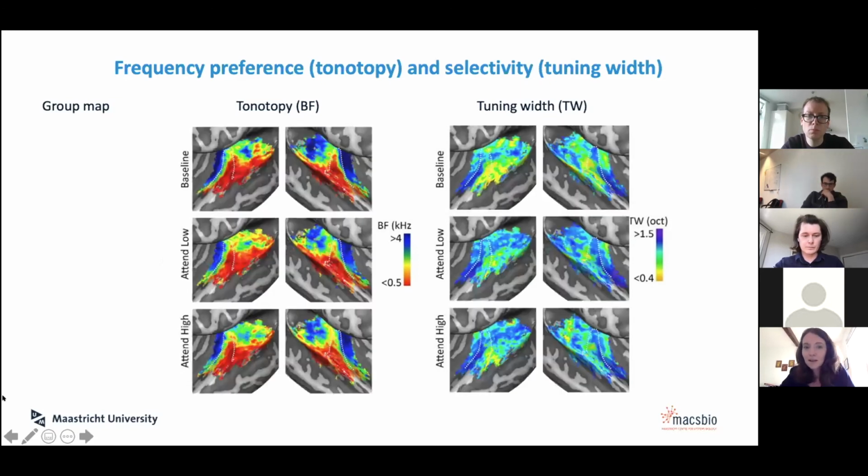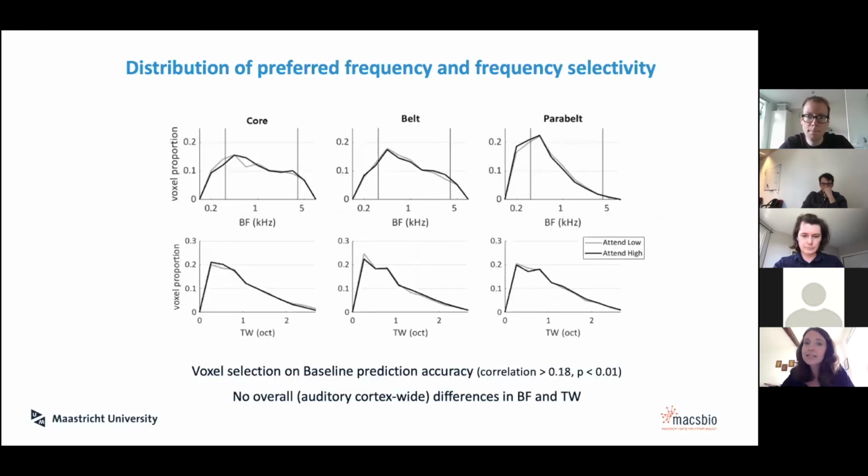These are the group maps averaged across the 8 participants. Nothing surprising here, except that you can see the pattern that you should see in these maps a bit better. We then went on to look at histograms of these maps to see if we could observe any differences with attention. And I'm showing you here on top histograms of best frequency in core, so primary, belt, secondary, and parabelt, tertiary auditory cortex. And in the second row, you see the tuning width, again for the 2 conditions, so attend low and attend high. And we did not see any obvious shifts, any obvious changes that differed between the 2 conditions. So nothing to explain our responses to ripple sound.